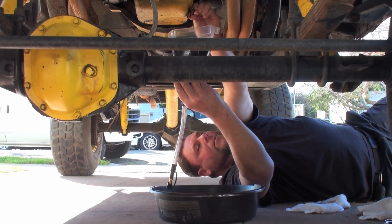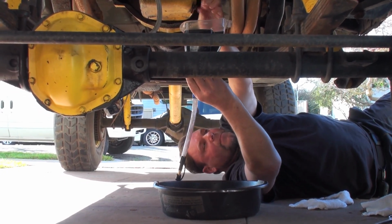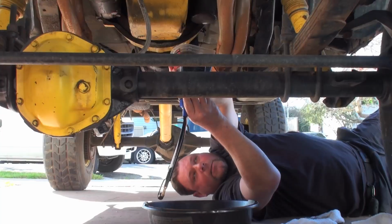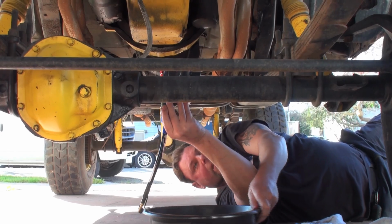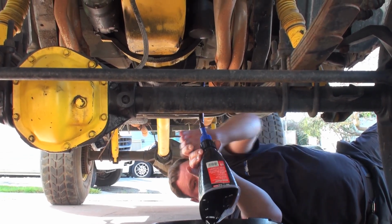There we go. That's a good quart right there. Plug it back up. And I don't want to be sloppy. I'm going to dump it without being sloppy. There we go. No mess.